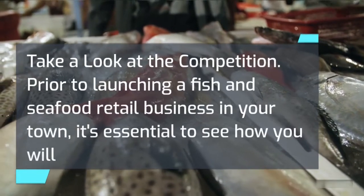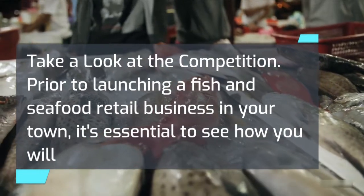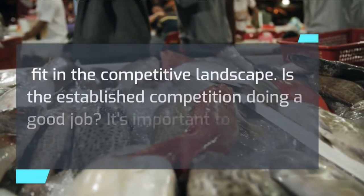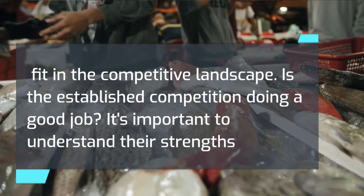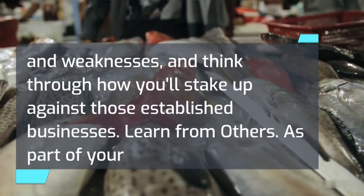Take a look at the competition. Prior to launching a fish and seafood retail business in your town, it's essential to see how you will fit in the competitive landscape. Is the established competition doing a good job? It's important to understand their strengths and weaknesses, and think through how you'll stack up against those established businesses.